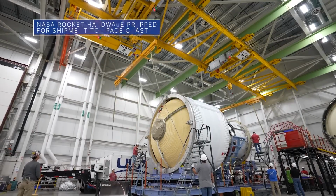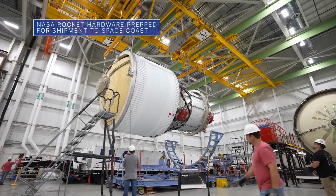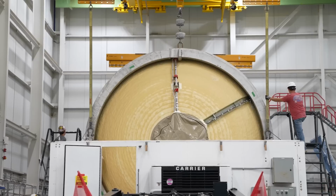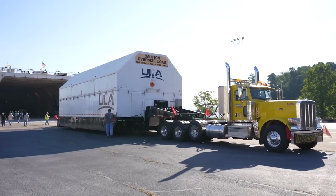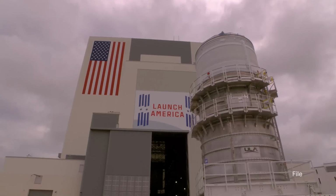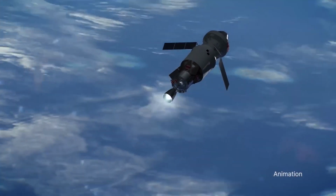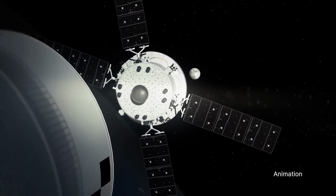Teams at United Launch Alliance's Decatur, Alabama facility recently packed up our Space Launch System, or SLS, rocket's interim cryogenic propulsion stage for Artemis 3. The flight hardware, sometimes referred to as the ICPS for short, was being prepped for a trip to our Kennedy Space Center for final checkouts. During the Artemis 3 mission, the ICPS will provide in-space propulsion to send astronauts inside our Orion spacecraft to the Moon.